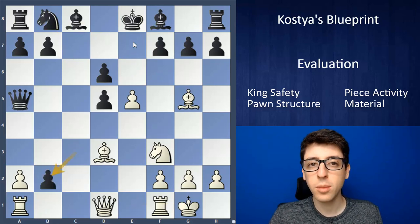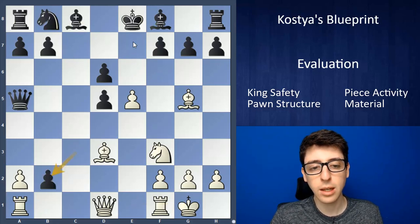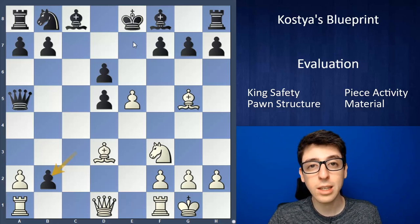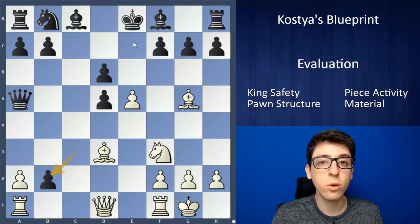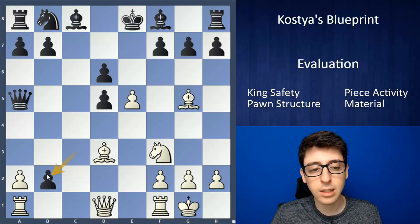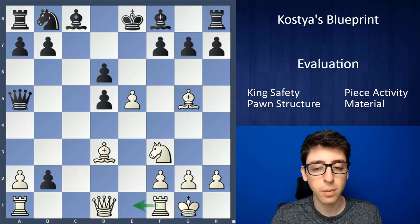Black took the pawn on b2, and it is understandable because he is at least taking the pawn with tempo. A lot of times when you capture a pawn, you're not taking it with tempo, and it gives your opponent a move to do anything they want in terms of the attack. But here, at least, he is gaining a tempo on the rook, so it's not like he's just giving white a free move to play rook e1.